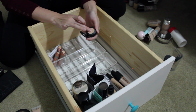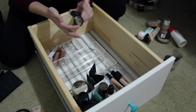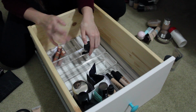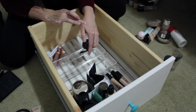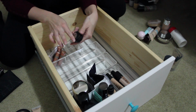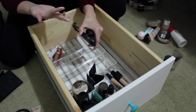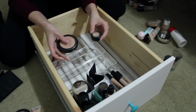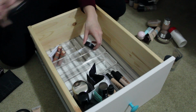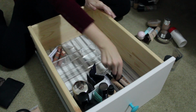This is the MAC Studio Finish Concealer. This is one shade lighter than I usually get. And I've got that, and I've got my Full Coverage Foundation. I'm just going to compare the texture. I'm going to bite the bullet and I'm going to get rid of this. I've got so much of this that I won't go through it in a lifetime, so I'm actually going to get rid of that. Okay, we're doing well so far.